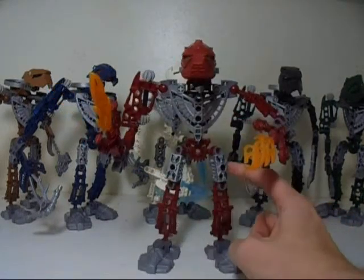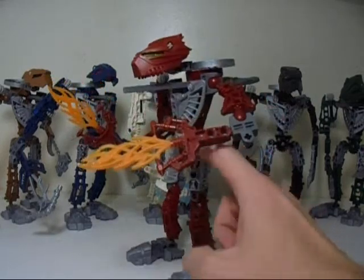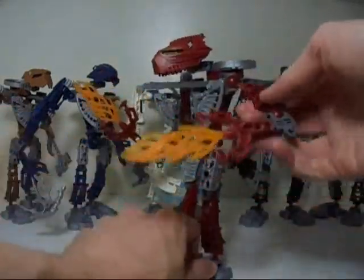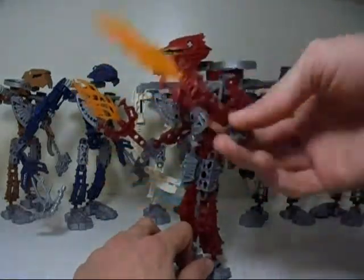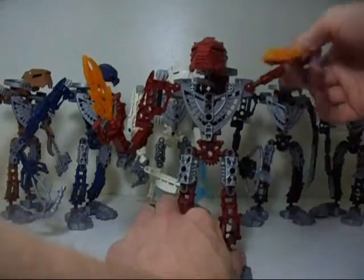And we also got the new silver kneecap pieces. And the main torso piece is also brand new. And the same goes for the main body right here. Although there isn't really much that can be done as far as the arm movability can go. Like, this is pretty much the limit.